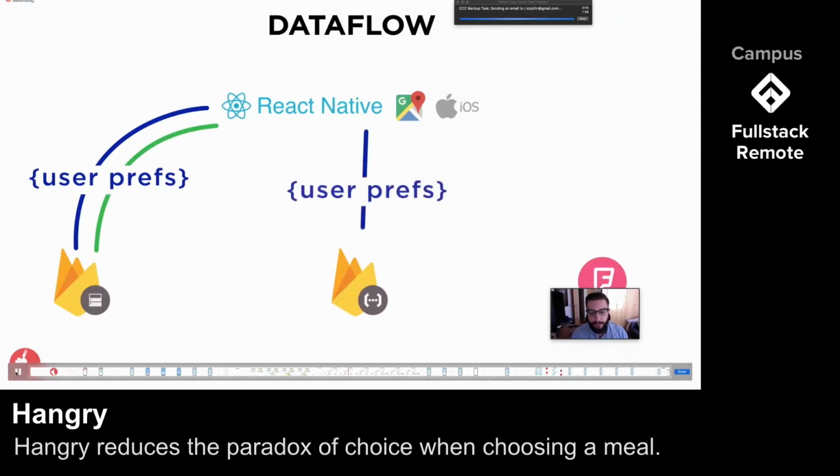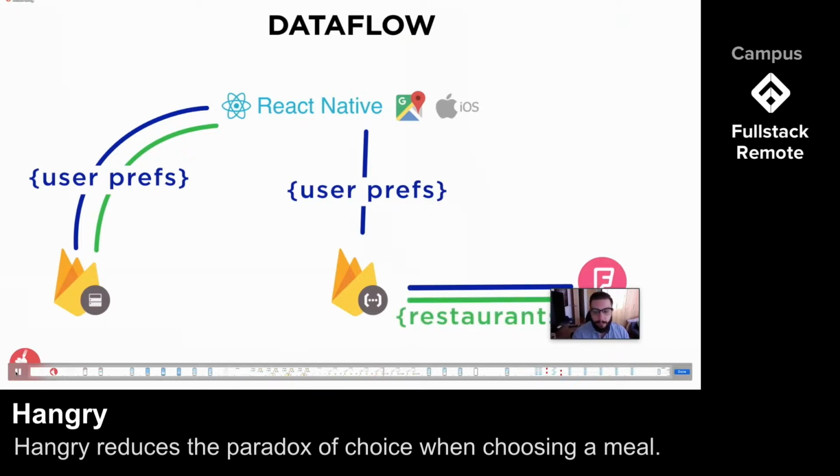Next, React Native sends a request along with the user's preferences to the Firebase Cloud function. Our Firebase Cloud function takes the user's preferences and sends the request to Foursquare's API to get a set of restaurants in the user's area that match their location, cuisine type, and preferred distance. Once we have a basic list of restaurants, we rank them using an algorithm and send them back to the front end. Morgan will talk more about how we rank them a bit later.